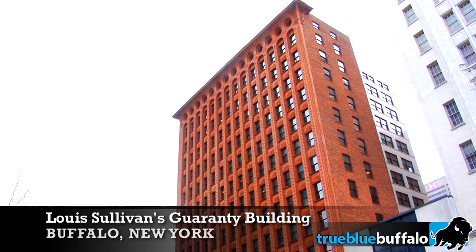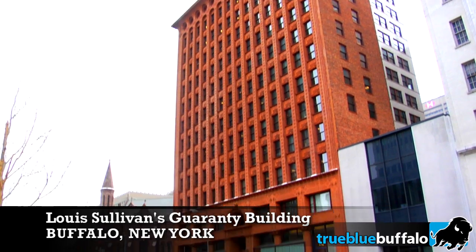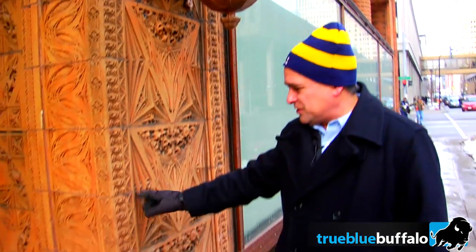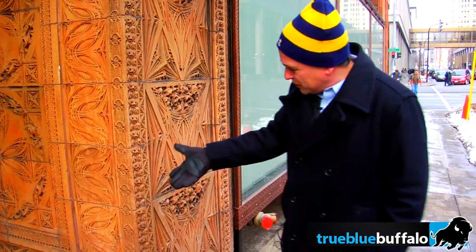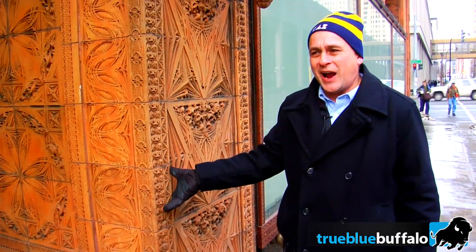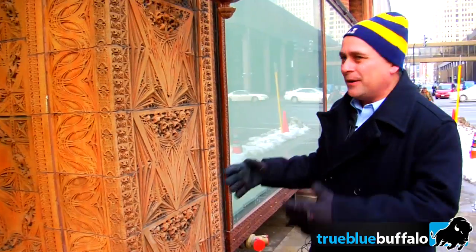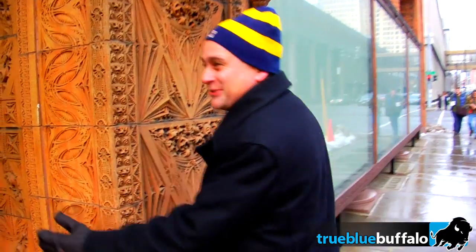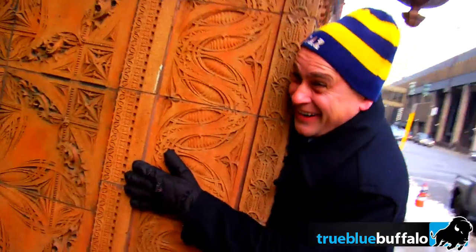Look at this shot right here. As we're looking straight up, you can see how the building really soars up, but yet he's breaking down the scale of the building to something humans understand. You know, you have panels that are as wide as a man's hand. Does it make you want to rub your face against it? It makes you want to hug the building. That's what it makes you want to do.